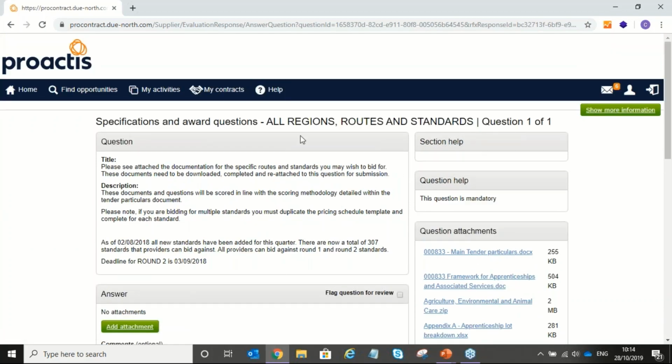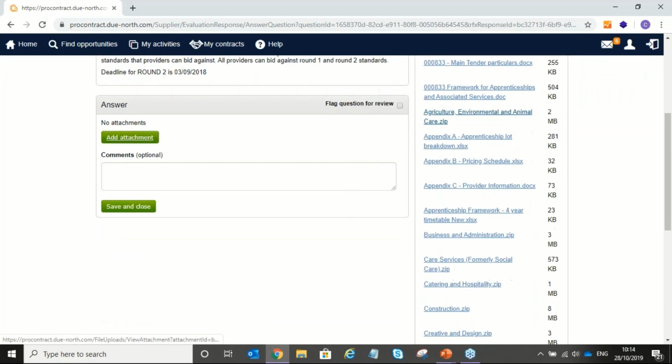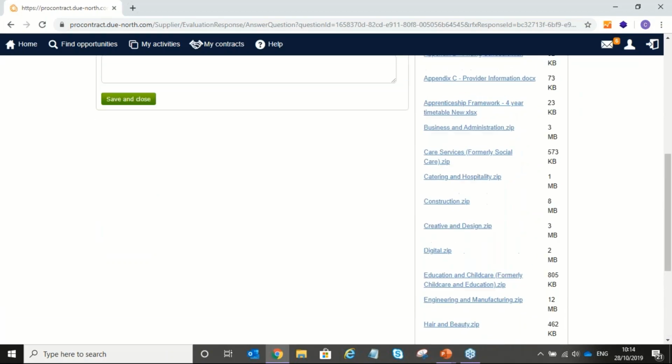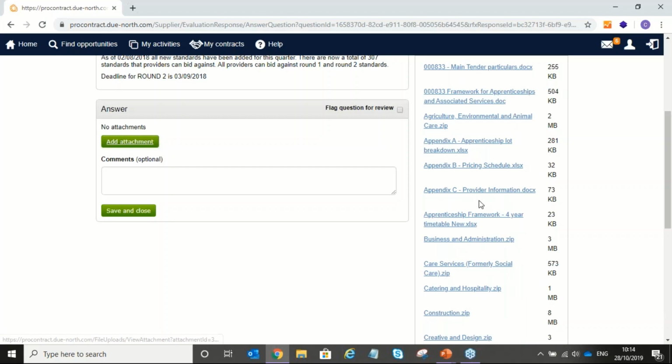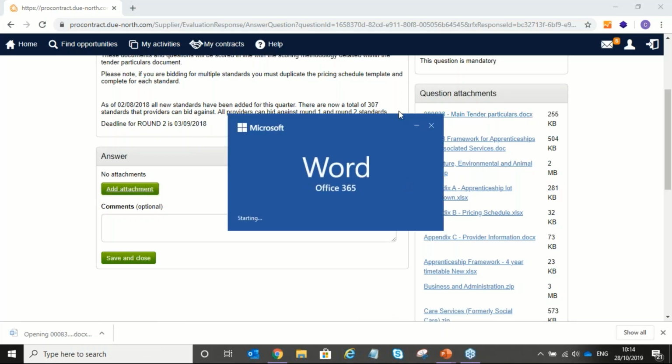Now you'll see a little bit of title and description, and then you will see the questions attached as well. There do look to be quite a few documents on there, however they'll only be relevant to the specific standard that you want to bid. There will also be some elements on there that you will need to fill as part of your bid. At the top you will see your main tender particulars document. I'm just going to open that up and show you what is in that document.